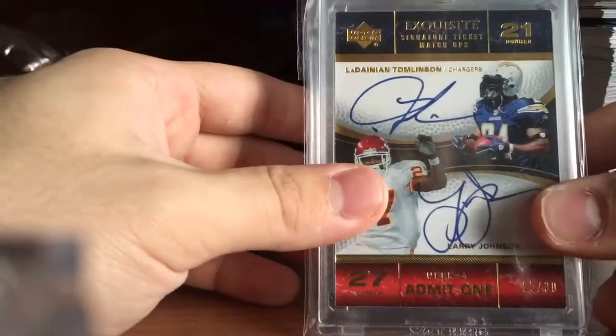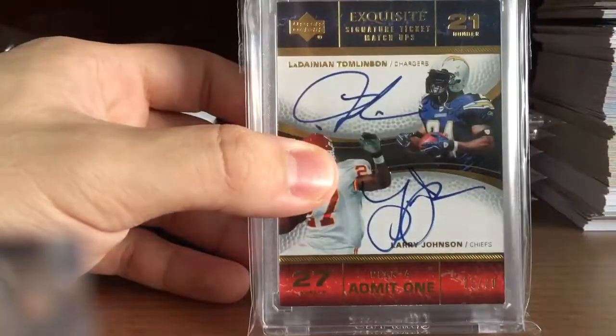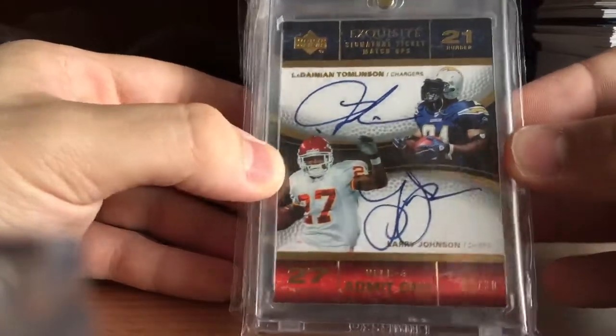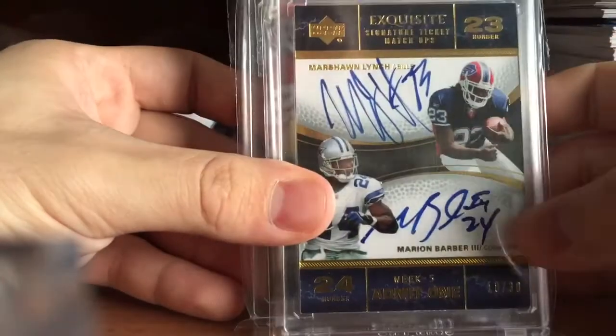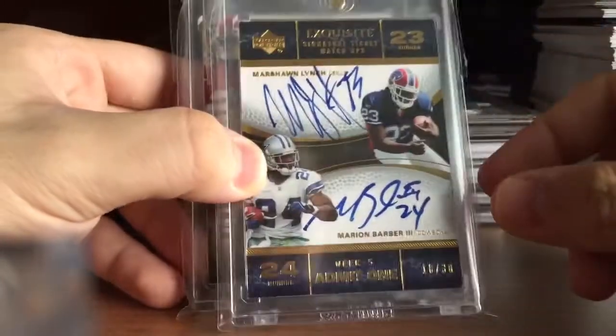Picked these up. The whole set came in of the 07 Exquisites. Besides the two Vince Youngs, I don't know who they were with. But this is what I picked up. Number to 30, LTL Larry Johnson, Marshawn Lynch, Marion Barber to 30. Sick card. Always wanted to have this card.